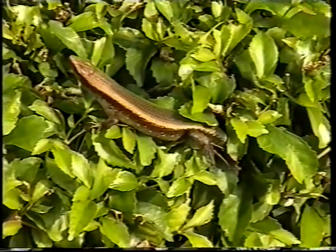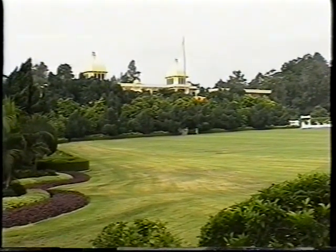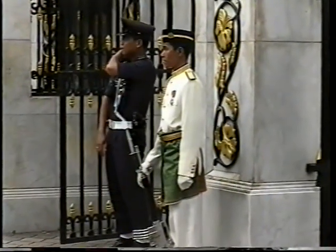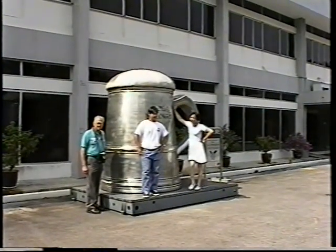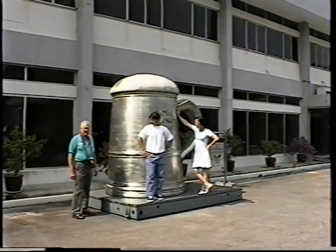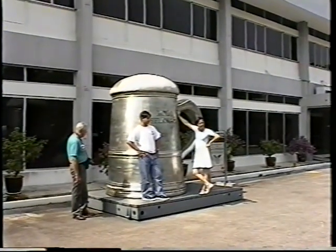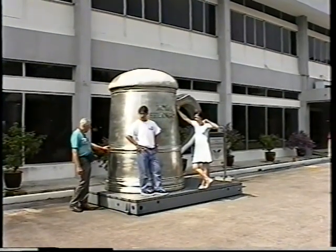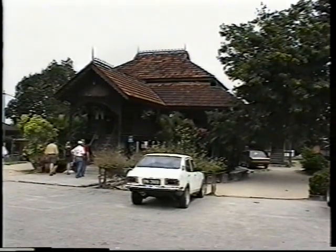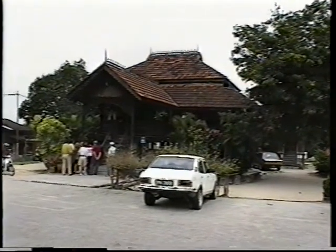The locals at the guard entrance. The guards are replaced every hour. We visited the Royal Selangor pewter factory this morning and saw the whole process. They've got a huge pewter beer tankard outside, weighs 1.5 tons, and it was done for the Guinness Book of Records. And it's since been used for fundraising. And we were treated to a tour through a local house. Rather better than a lot that we've seen.